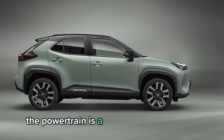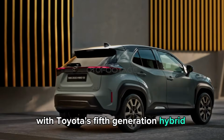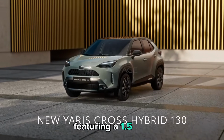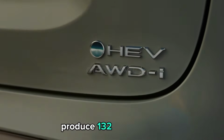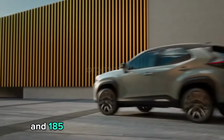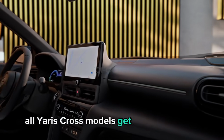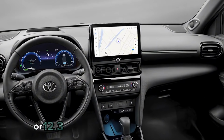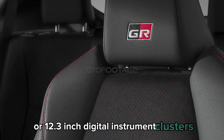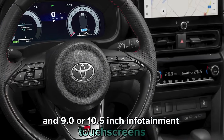The powertrain is a new Hybrid 130 powertrain, with Toyota's fifth-generation hybrid technology, featuring a 1.5-liter three-cylinder and a more powerful electric motor producing 132 horsepower and 185 newton-meters of torque. Inside, all Yaris Cross models get new upholstery patterns and a soft lower instrument panel covering. There's a choice of 7.0 or 12.3-inch digital instrument clusters and 9.0 or 10.5-inch infotainment touchscreens.